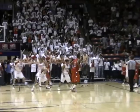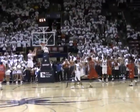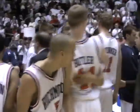Everyone in the Robins Center is standing. 6 seconds to go. 4-point Spider lead. A desperation three, no good. And appropriately, the ball is in Ryan Butler's hands when the buzzer sounds. And Butler tosses the ball high in the air on senior night. David Gonzalez and Ryan Butler celebrate a gutsy, gritty win, 60-56.